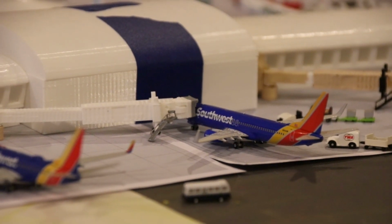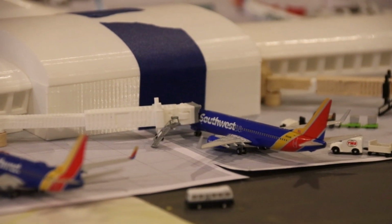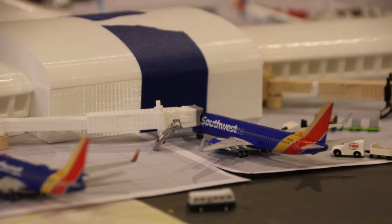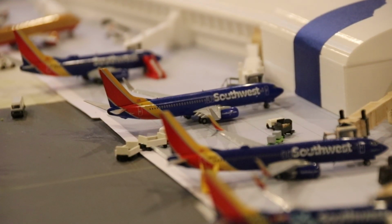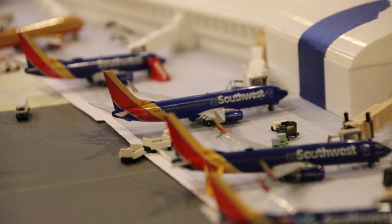Over here, we have a Southwest Airlines Boeing 737-800 with regular winglets. I think this aircraft only existed for about 3 to 4 weeks, but I needed to beef up the fleet. It is just getting its luggage on board for the proposed flight out to Boston Logan International Airport.